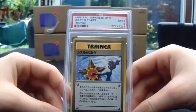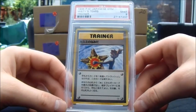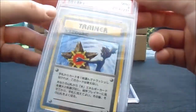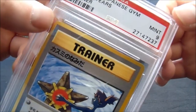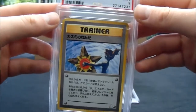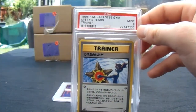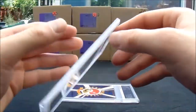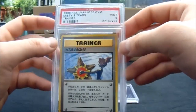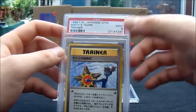Misty's Tears, a really desirable card. A lot of collectors want this in their collection, no matter what. This did get a 9 because of slight fading of the colour, top left and bottom left. Yeah, the back's almost pristine, but I think with the old Japanese cards, they are starting to crack down on them a bit. I mean, if you've seen with my Neo 2 stuff, it definitely wasn't as high as I was expecting. I was basically expecting gem 10s all the way. Didn't happen, mainly because of the colour fading. And also a bit of issues on the back, but not many. Really popular card though.